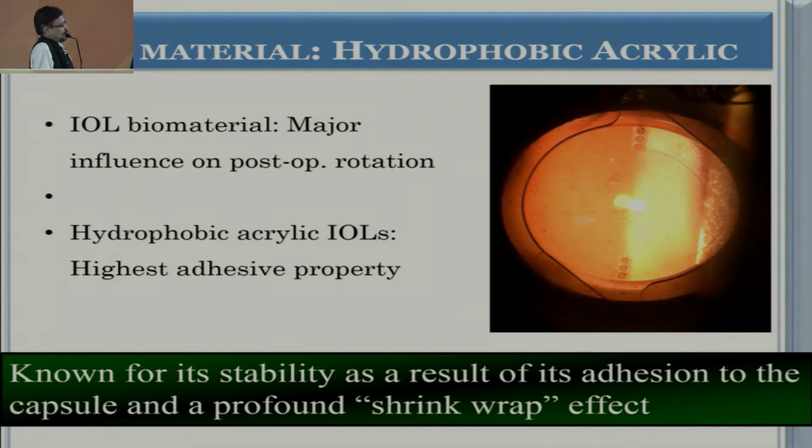It's not that bad. And in order to keep the IOL long term in its position, there should be a good adhesion of the capsule with the IOL, and the hydrophobic acrylic lens has the best adhesion with the capsule. So this is the type of IOL, as far as material is concerned, that we should select in placing the IOL in its position.